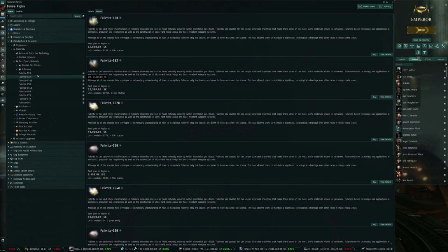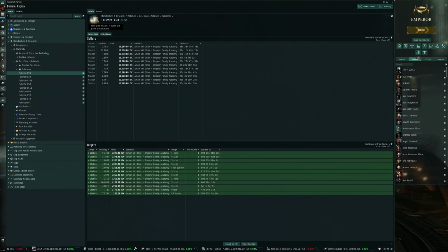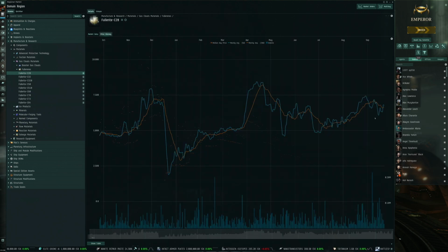So let's get started. Here is the fullerite C28 chart. Definitely seeing increased volumes right here in September at a pretty high price. 10,000 ISK for the sellers, 5,000 for the buyers. That's a huge margin. We'll take a quick look. That's 5 jumps out, so I do think we can go just for the Amarr station itself. That's a really big markup between sellers and buyers, and then the average prices at the moment.